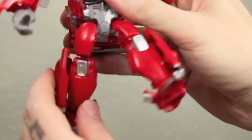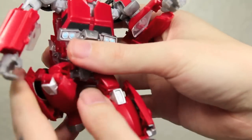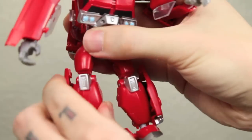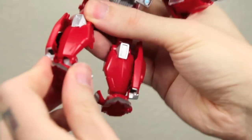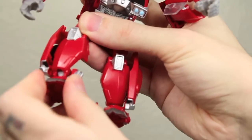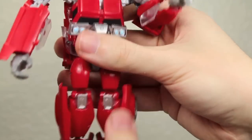His legs go forward and back, in and out. They bend at the knee like a double joint, which is really good. It does pivot and rotate at the ankles, the feet right here. So pivot forward and back and rotate side to side, ankle pivot. So he has a little bit more articulation than the first edition.